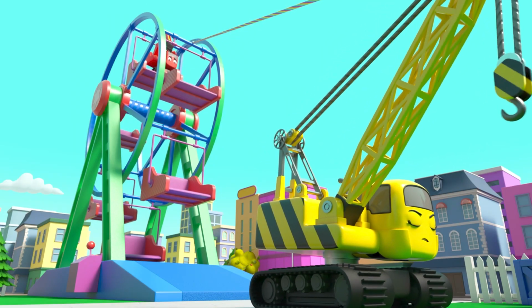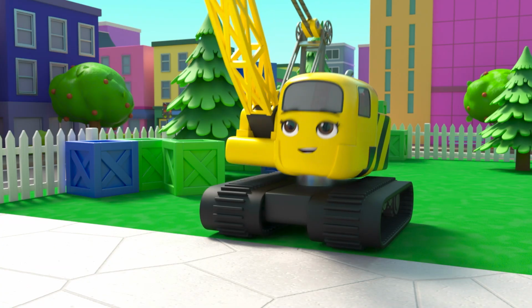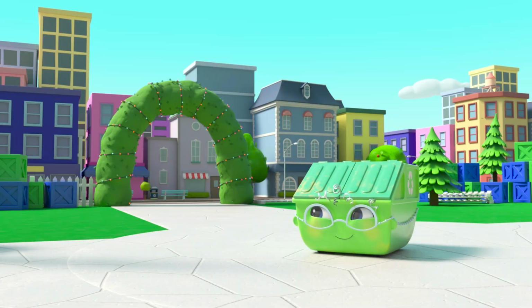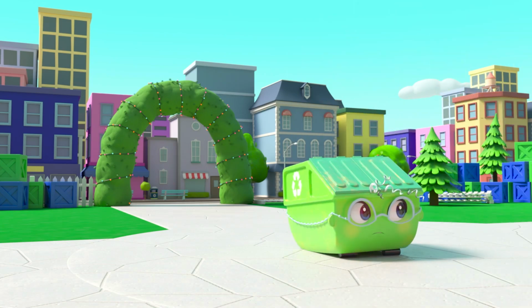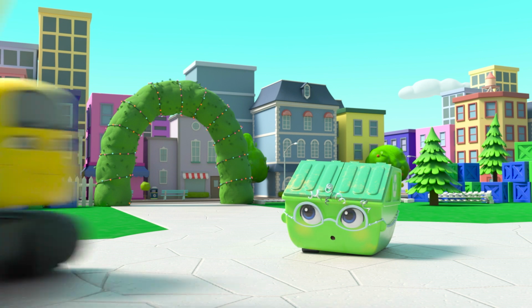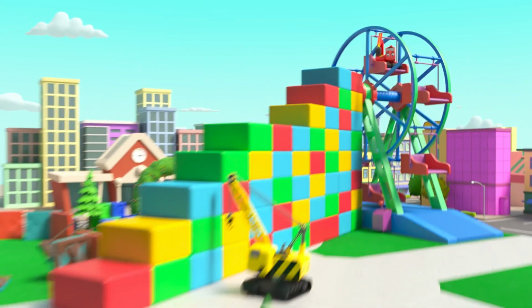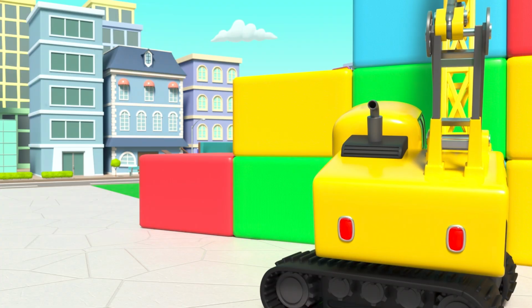Look, now Dazey is trying to pull the wheel round, but it's no good. It's stuck tight. But now she has another idea. Blocks? I wonder what Dazey is up to. Whoa! She's built steps all the way up to Digley.